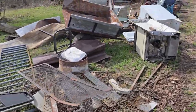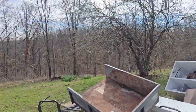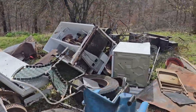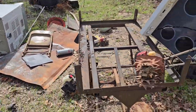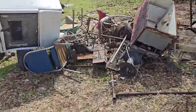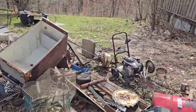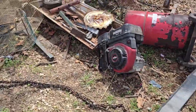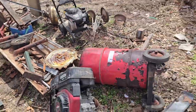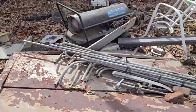Check this out. We got one, two, three washers, a couple refrigerators, barbecue grills, trailers, there's a stove. There's a decent chain. I don't know if we'll keep that or not. An old pressure washer. There's an old Briggs & Stratton Vanguard motor. Some old railroad tracks. Some galvanized.